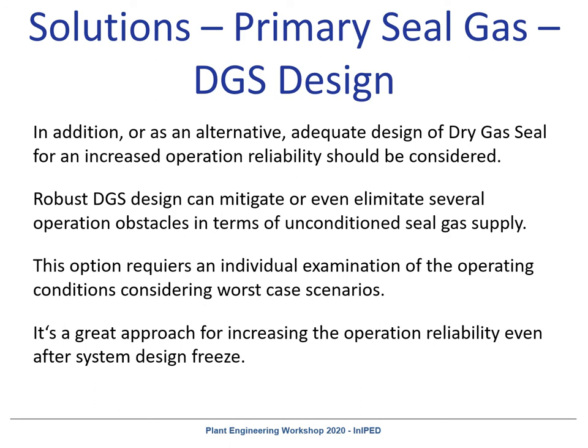Having said that, close communication and cooperation between the dry gas seal manufacturer and customer is essential in order to identify those scenarios. But it is a great approach to increase the operation availability of the compressor units even after seal management system design freeze.